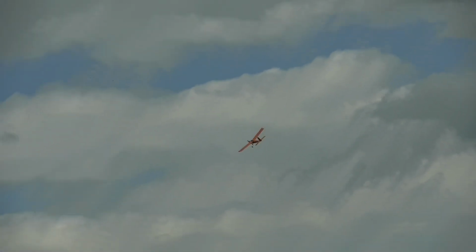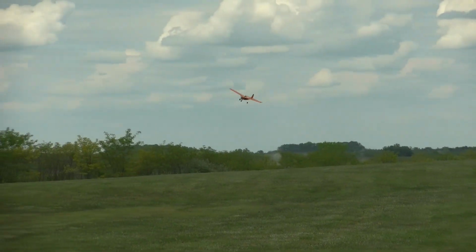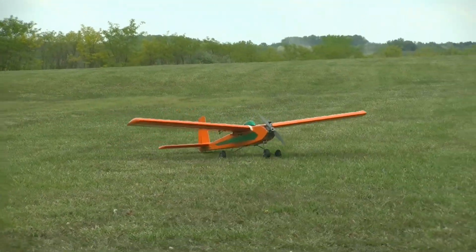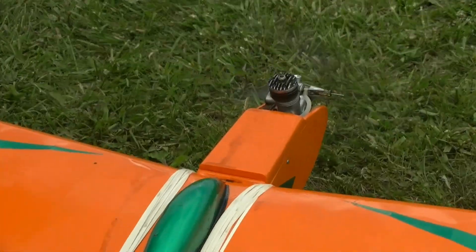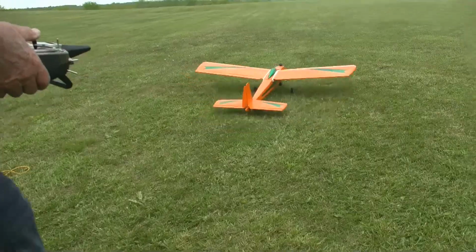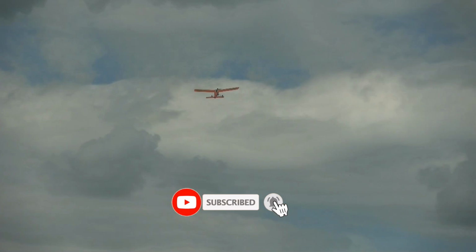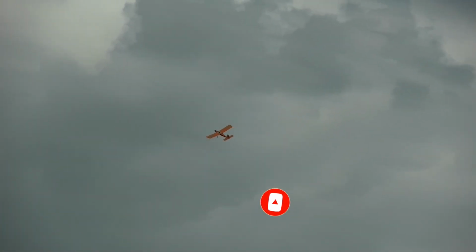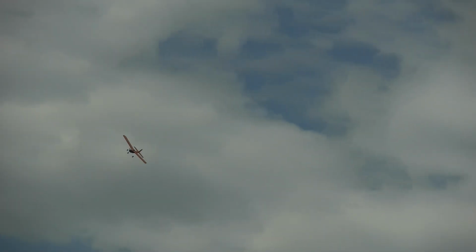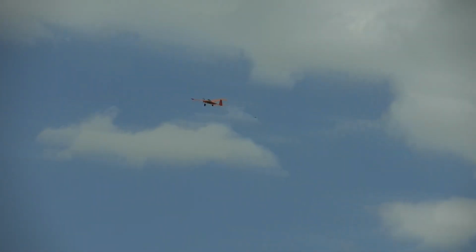Uh-oh, it's going to die. I guess you're landing. I guess so. Dead stick landing, with no trouble. That's strange. It's going to do it again. Wow, I didn't think it was going to catch that time.